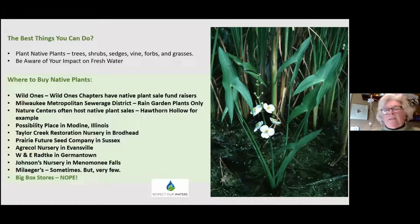Now remember, it's a fundraiser. They're doing it to support the organization and to support native plants, so they're going to be a little bit more expensive than, say, ordering a flat of 32 plants from a native plant propagating nursery, but it's for a good cause. And if you love native plants, you really should consider joining Wild Ones. It's an amazing education in native plants. People are always eager to show you their plants and teach you about them, and it's just great people. Native plant people are just great people.